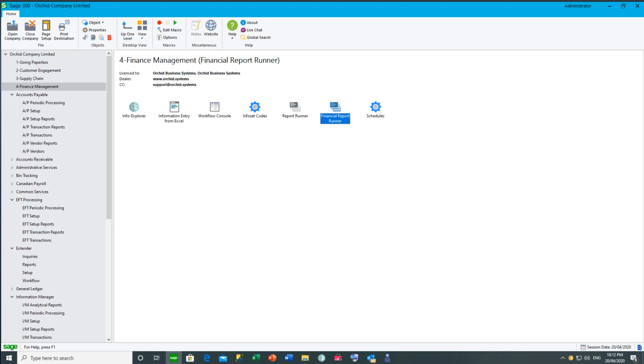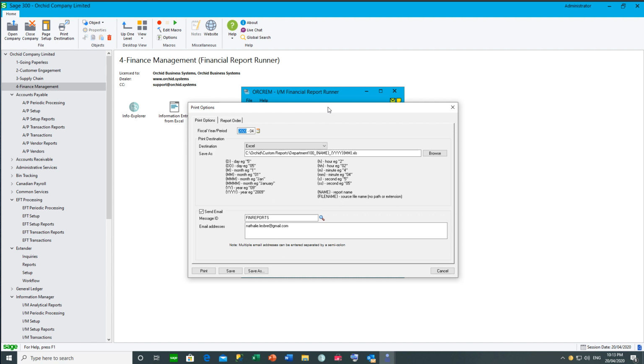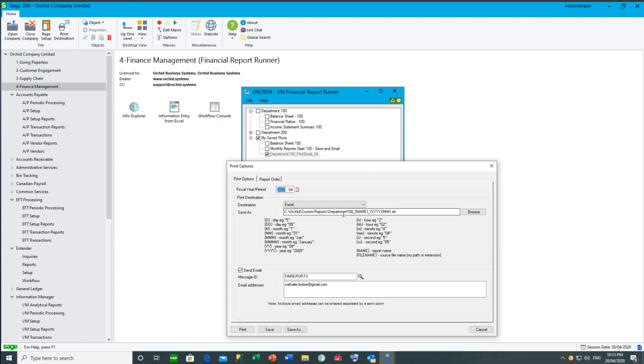Another component of the Orchid suite of products for the finance management team to help work remotely is Report Runner. Report Runner is made up of two parts: Report Runner for Crystal Reports, for analytical reports, and Financial Report Runner, focused around the GL, the Sage 300 GL Financial Reporter. This is the one we're going to look at now. I have configured some reports there for Department 100 and Department 200, and I have saved some criteria. So if I click Select Print, I can see that I've saved all this report for Department 100, and it's going to be emailed to me.